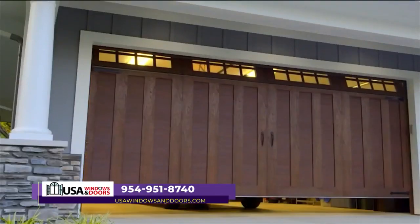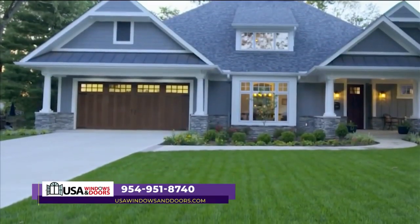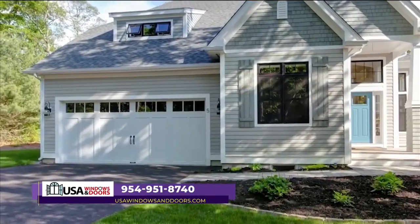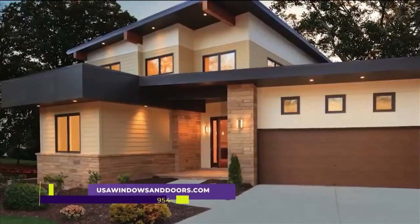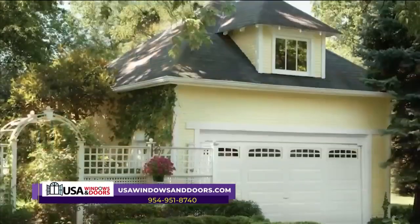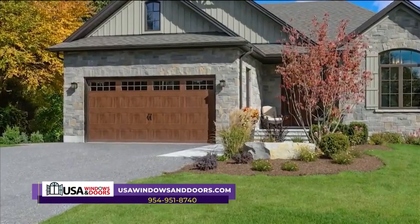You can match the front door, you can do different wood tones, you can do blacks, you can do whites, you can do panels, you can do flats. Variety is the key when it comes to garage doors. And each and every one at USA Windows and Doors is Hurricane Garage Door rated. It's going to be able to withstand all those pressures, give you all the benefits of the insurance breaks that you need to have, and beautify your home tremendously.